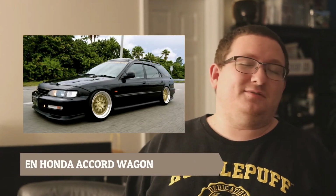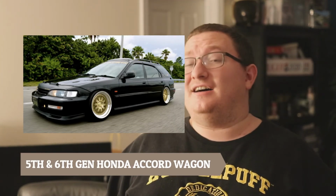And last but not least, we had to include another car made in America, designed in Japan, and sold on our streets, the Honda Accord wagon. I'm gonna put it to you straight. Everybody knows the Civic. Everybody knows the Accord. People are big on Honda or are just familiar with the Civic and with CRXs. But not everyone's keen on the Accord wagon. It's just enough different that most people kind of forget it exists.